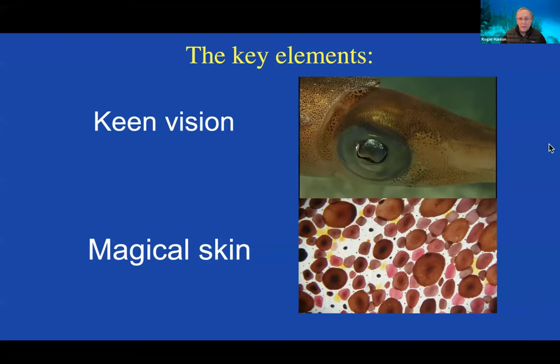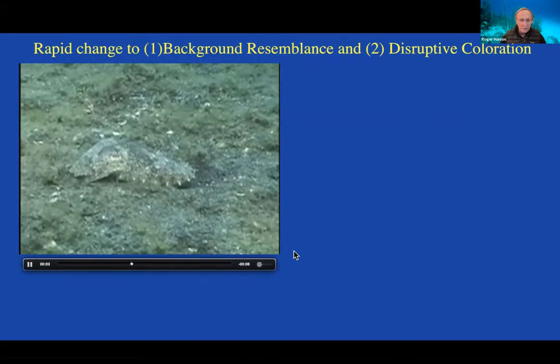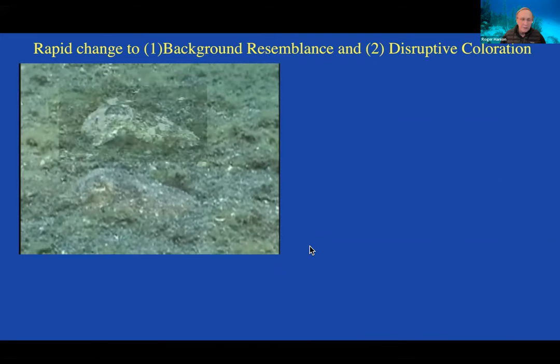Okay, so to change color, you need to have a sensor. These animals have magnificent eyes, keen vision, and then they have the skin that can really make themselves look different. So here's the cuttlefish, conspicuous out in the wild, decides just to hunker down and disappear. And so it just changes its body pattern to match the surrounding substrate. So before and after is pretty dramatic.